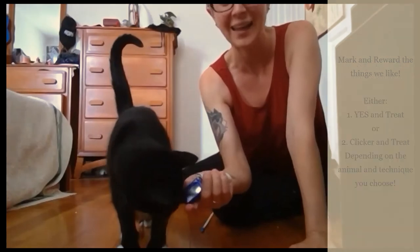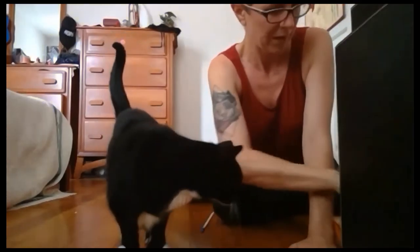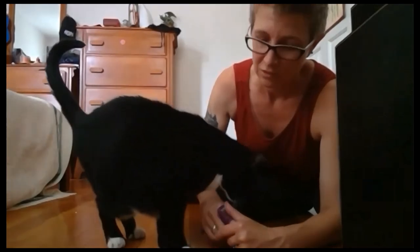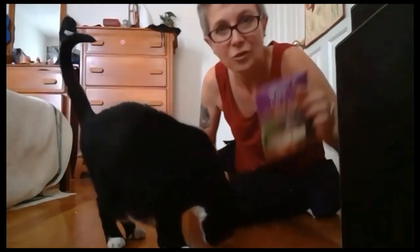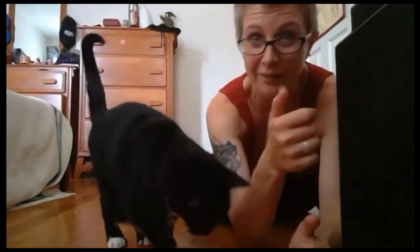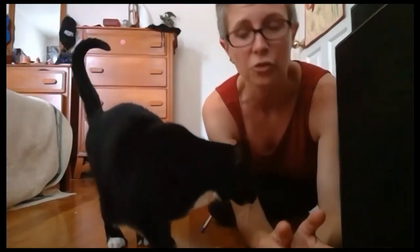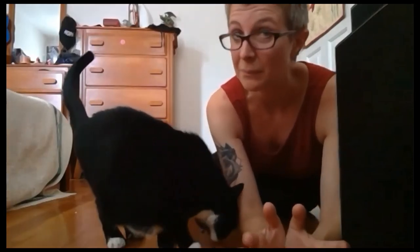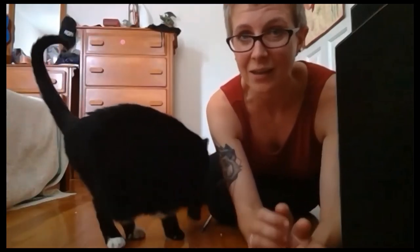Oh, she's like, I like the clicker. Because that clicker for her always means she gets a treat. So if you're doing clicker training and you have little kids in your home, like little siblings who are going to pick up the clicker and go click, click, click, click, you don't want that clicker to become background noise. You want that to be meaningful. So when I hear a click, I get food.